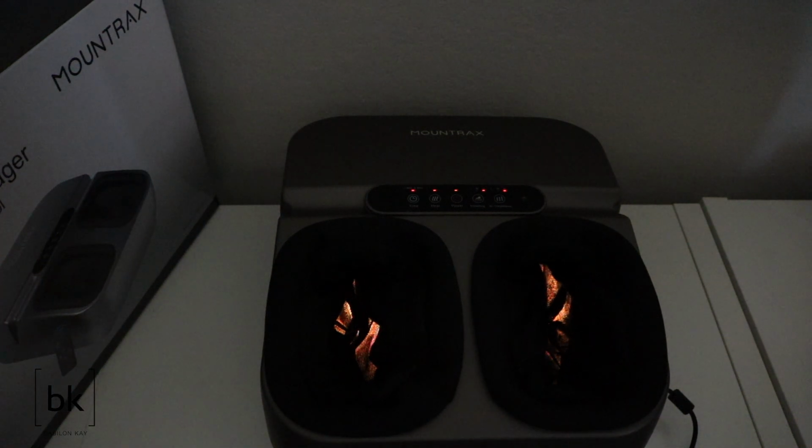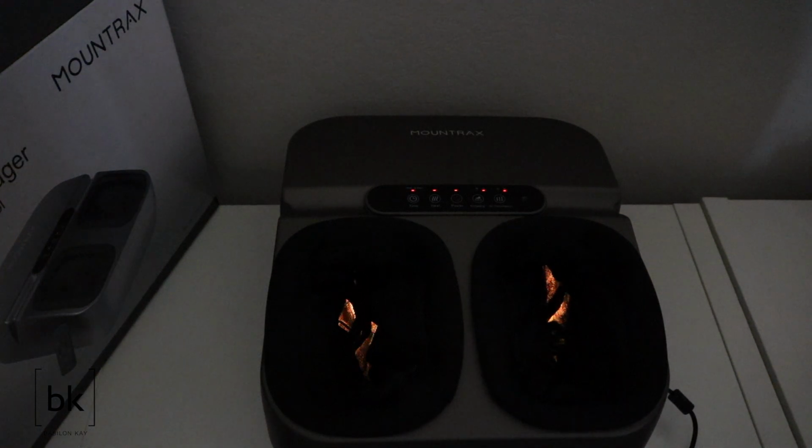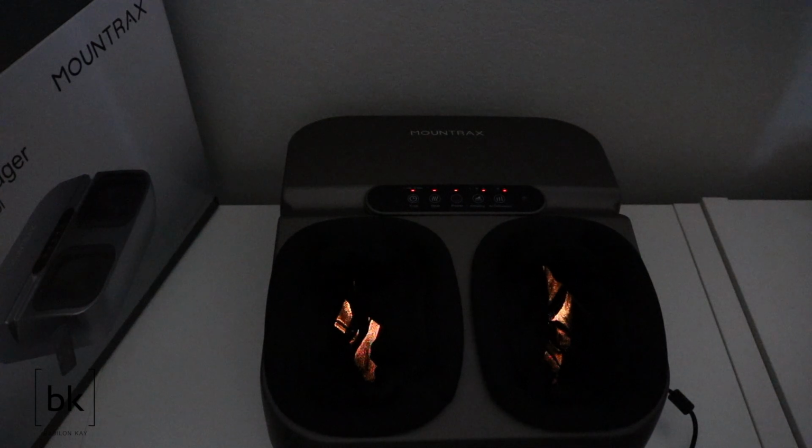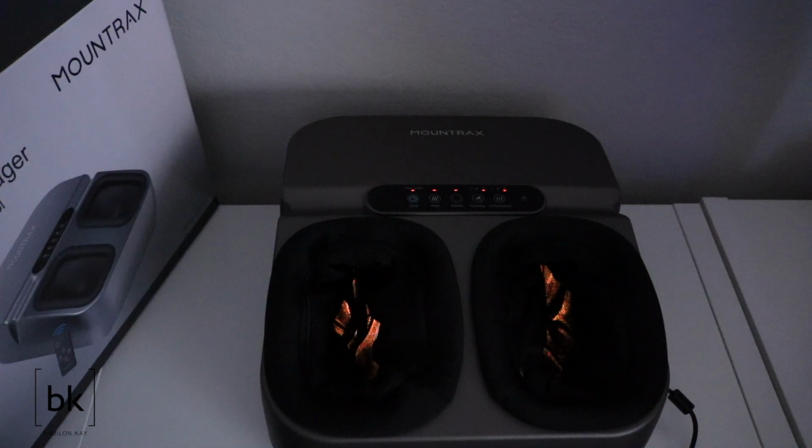I'll have the medium setting on the air compression. And I just set the timer for 30-minute cycles at a time. I wish it had a longer cycle because I love using this every day. My feet feel so much less stress after using it, and I can stand for longer without irritation the next day after using this. I truly, truly, truly recommend this machine. It is a life changer.